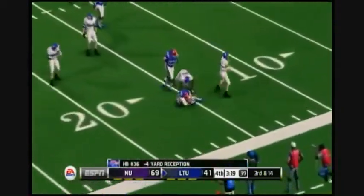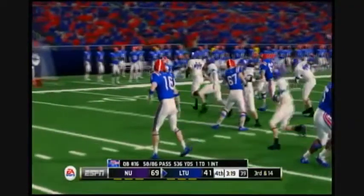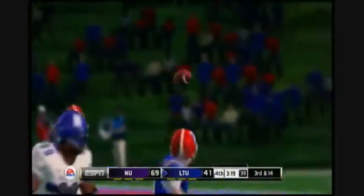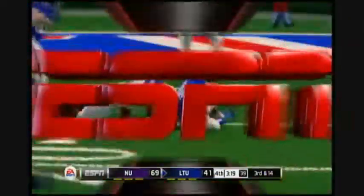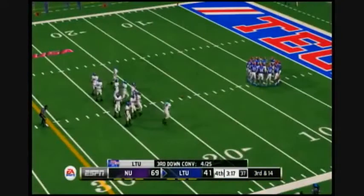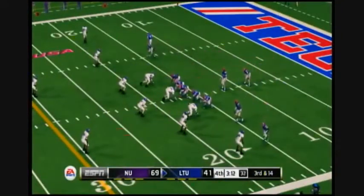Got it, but he's going to lose yards here. Makes the reception. Number 99 tackles him in the backfield at the 17-yard line. Third down. Third and 14. Ball on their own 17.